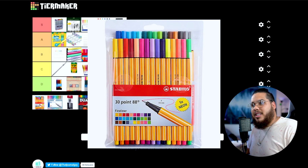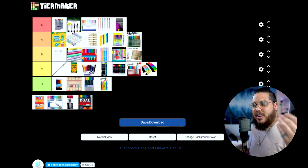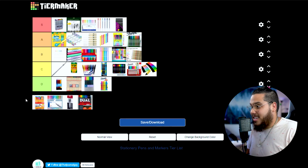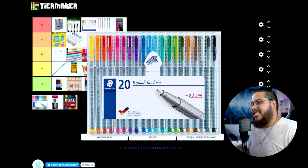The Stabilo fine liners, again, nothing too groundbreaking. They feel fine. They look fine. They work fine. When I see these, I think of really cheap fine liners though. And I'm not the biggest fan of Stabilo, I guess. I'm realizing that for the first time as you guys are. So I'm going to put that in the okay section.